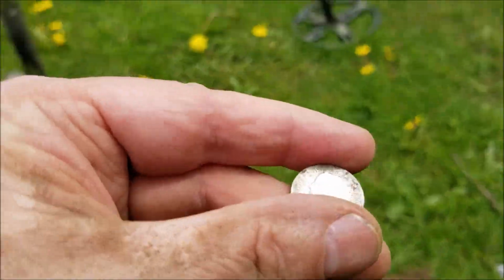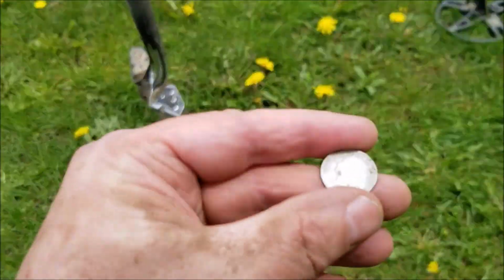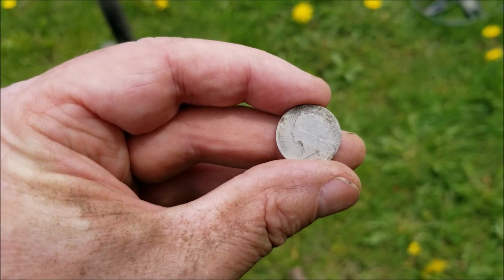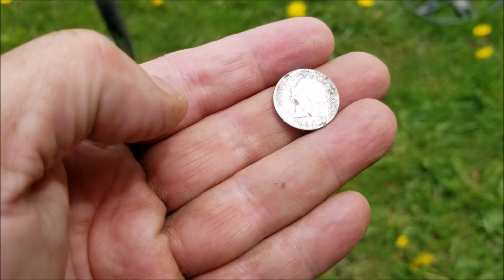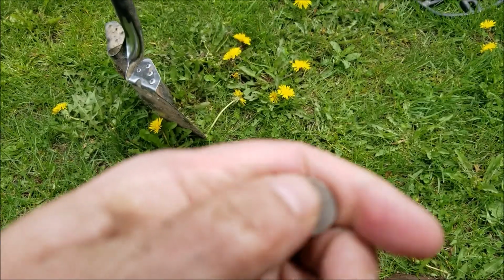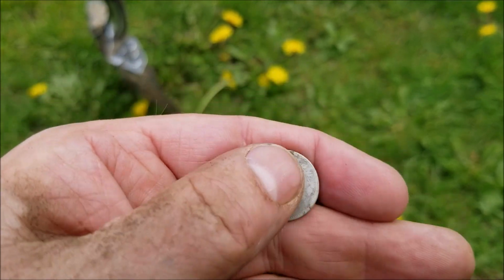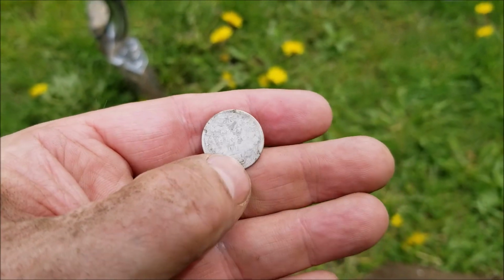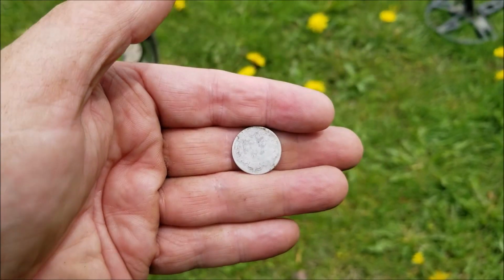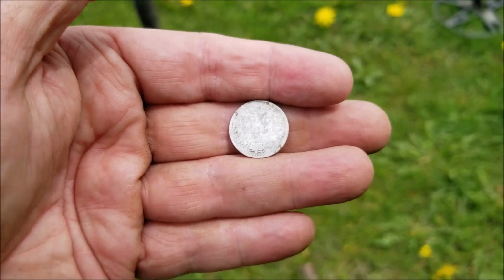Okay, did get a date off of it. It's not a George, it's a Vicky. It's 1880. You can make her out there now. Just too bad about those gouges there. It's pretty smooth. I don't know if 1880 is a key date, but these old silvers are still here. Let's see what else we can get.